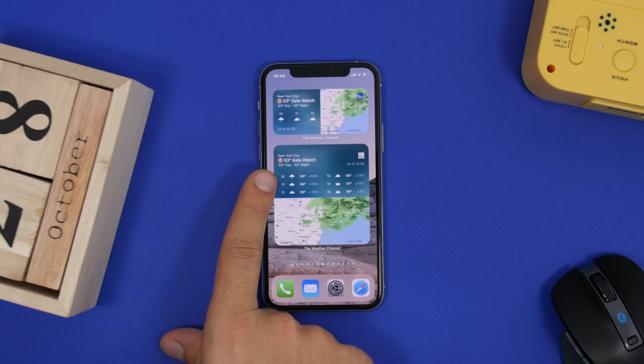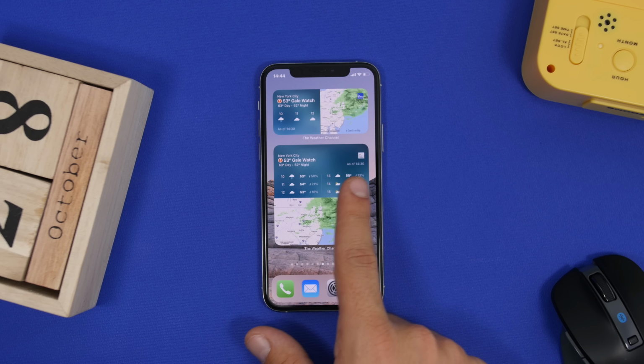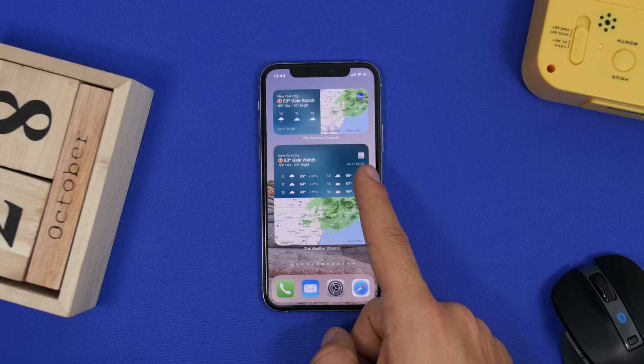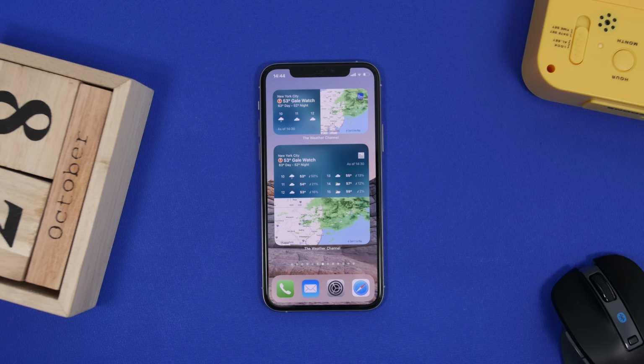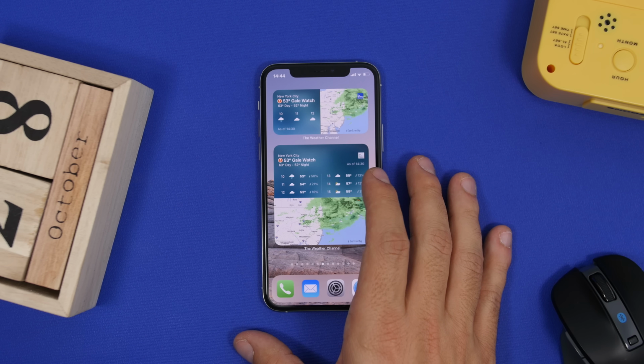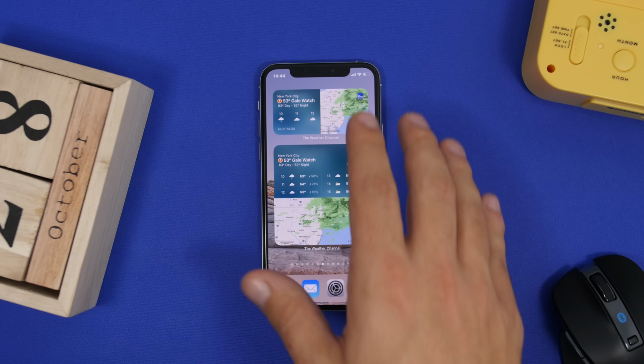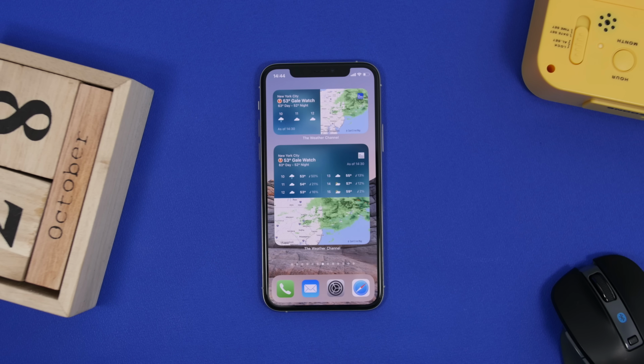So you will see the current weather right here, and then you will see the hourly forecast. So you can see right here we have 10, 11, 12, and we have like the next 6 hours of forecast right here on the home screen. And it also shows you the radar right there. It does the same on the smaller one, so you see the current weather, and then you will have the next 3 hours, and then right here you will have the radar.